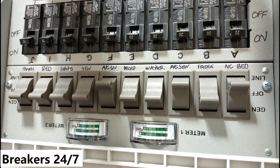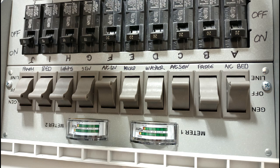In this picture, I'm showing you the breakers that are ran off grid 24/7. So as you can see, I only have 1, 2, 3 breakers that I actually put back on the grid at night. And that is my air conditioning units. It's the AC in my living room, the AC in my sewing room, and the AC in my bedroom.